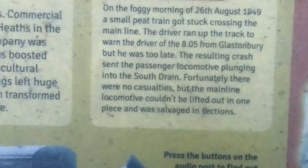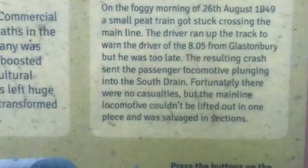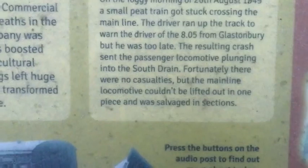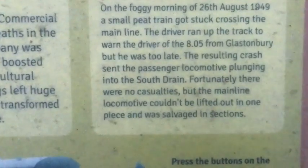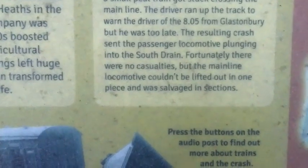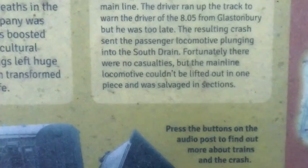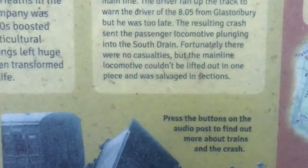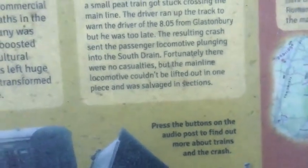The driver ran up the track to warn the driver of the 8:05 train from Glastonbury, but he was too late. The resulting crash sent the passenger locomotive plunging into the south drain. Well, the south drain is what we were just looking at. Fortunately, there were no casualties, but the main line locomotive couldn't be lifted out in time in one piece, and was salvaged in sections. So yes, this was a little bit of a scene of drama here.